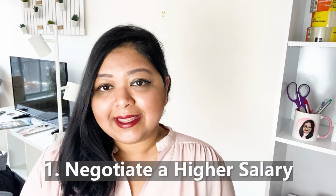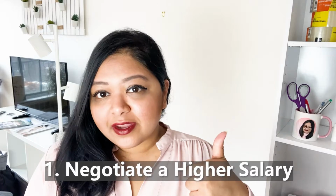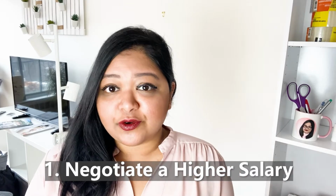So a lot of clinical research positions are contract. And that means whenever it's time for your contract to be up and a new contract to be renewed, it is an excellent opportunity for you to negotiate your contract. So number one is renegotiate your contract and your rate of pay.